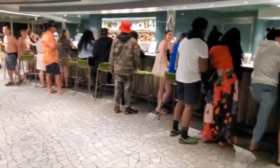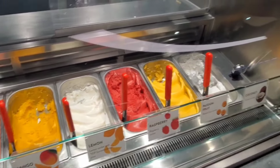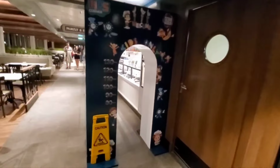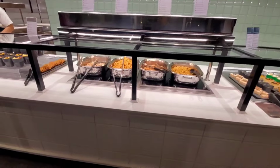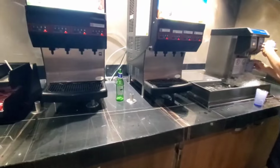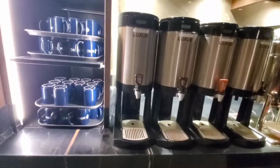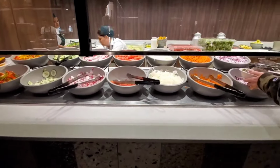Back on 16 now. They got some yummy gelato at the bar. And on 16 is also the marketplace buffet. They have a kids only area for food. Like French fries, rice, quesadillas, fruit. They have different drink stations, water, ice, grapefruit, lemonade, strawberry, kiwi, tea, as well as coffee. They have plenty of fruits, a fruit carving station. They also have a salad bar.